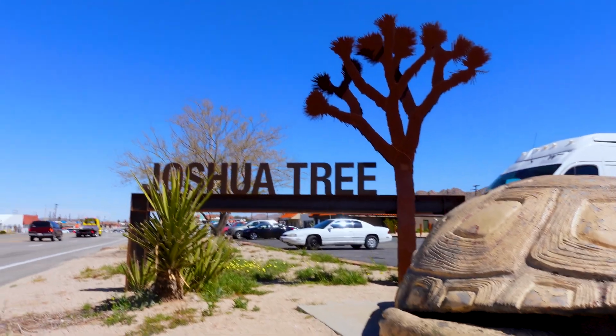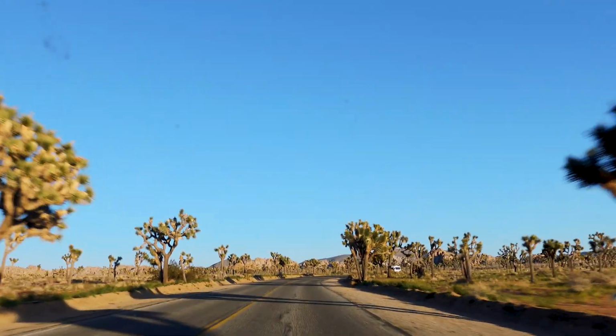First off, what is Joshua Tree? Who is Joshua and what is so special about this tree? Well, Joshua Tree is actually a park and it's in Southern California between Palm Springs and Coachella Valley. It's home to a variety of plants and animals, including the Joshua Tree, which is what the park is named after. The park is known for its stunning rock formations, which makes it a popular spot for climbing, hiking, and camping. Dogs are allowed at the park, but with certain restrictions.